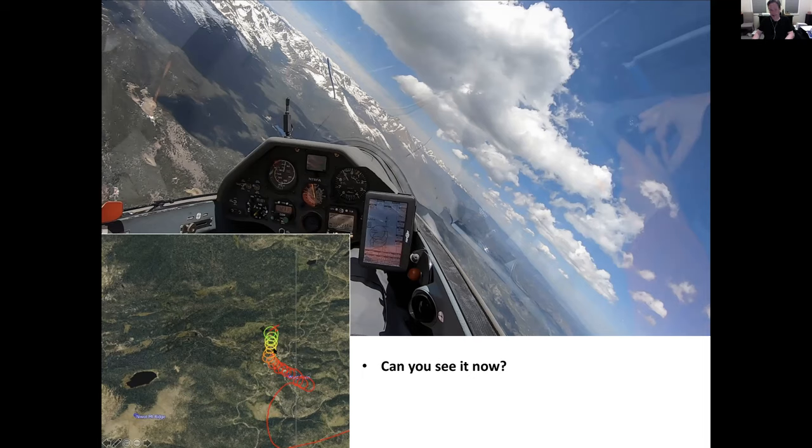And I'm getting much, much higher climb rates. So, I'm basically at the convergence, and it already feels different too. So right at this point is where I hit the convergence edge. And now I'm climbing rapidly. I'm already at 14,000 feet.